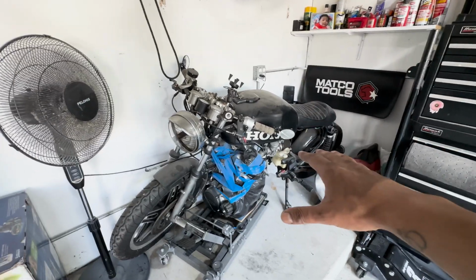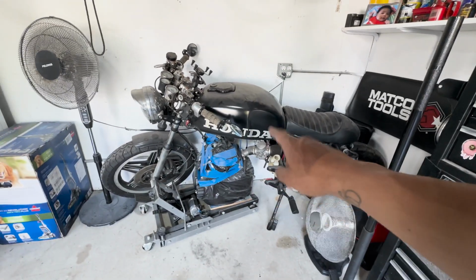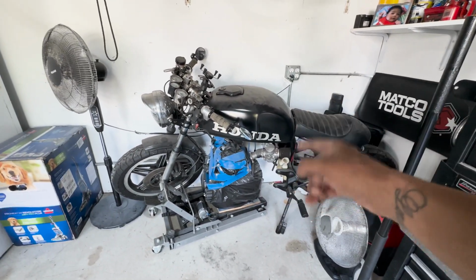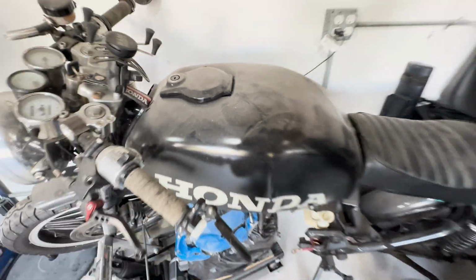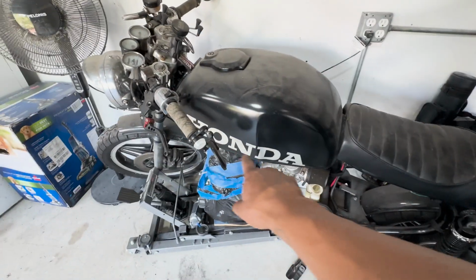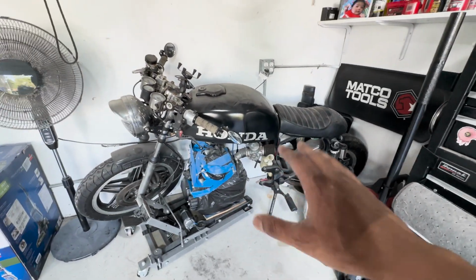So eventually we are going to get back on this motorcycle, and my goal is to actually put it together and get it running here on the channel. And then we are going to get this thing all detailed up. I painted that tank myself, did all the letters, everything. So I'm super excited to finally get to ride this thing.